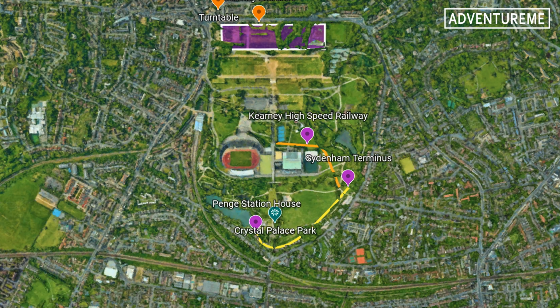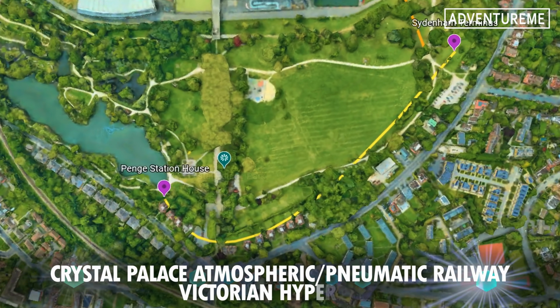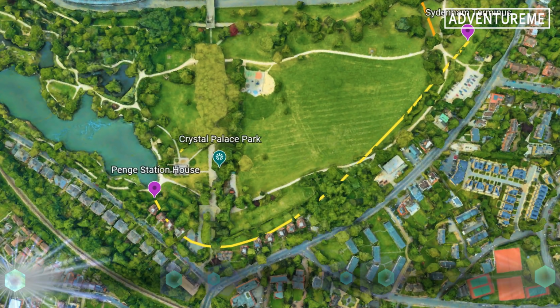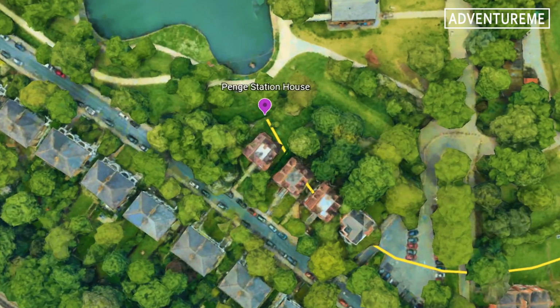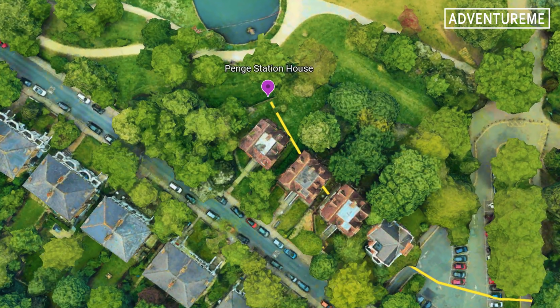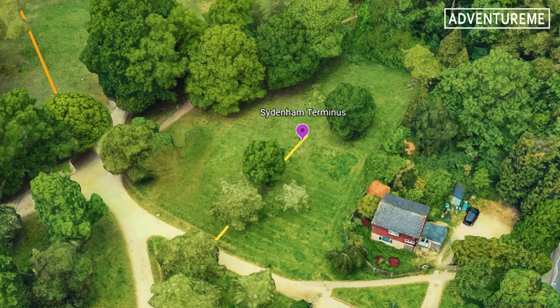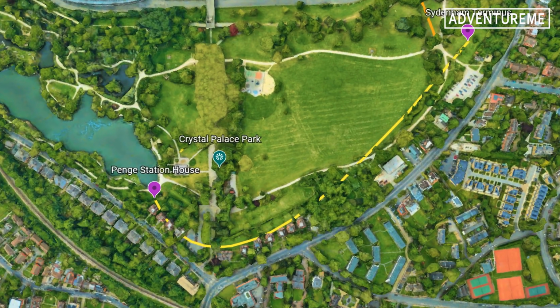We're now going to take a look at the approximate site of the little known Crystal Palace Atmospheric or Pneumatic Railway, or the Victorian Hyperloop if you will. Built in the park in 1864 and only lasting a matter of months, it ran just over 600 yards in a 10 foot diameter brick tunnel between the Sydenham and the Penge gates to the park.